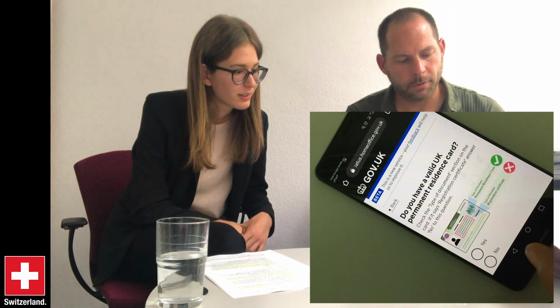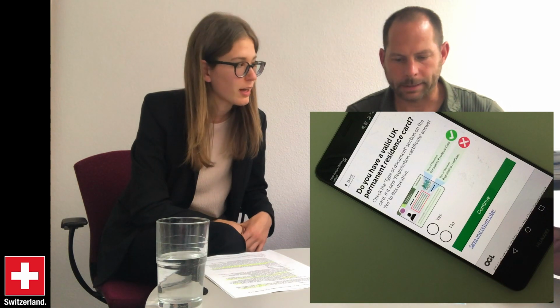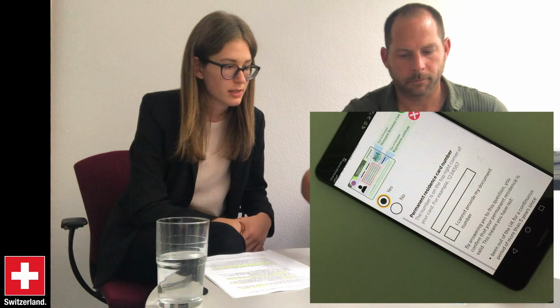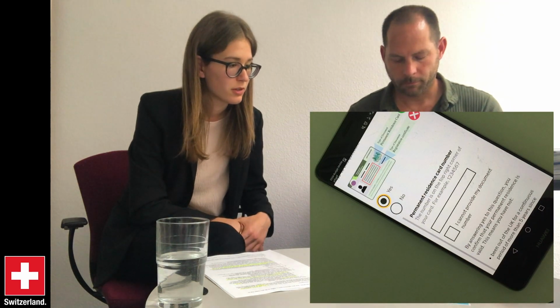Do you have a valid UK permanent residence card? Yes. You have one, right? Okay, so you want to do yes then, and then you need to enter the number of your permanent residence card. I assume that's the number on the top right corner. Yes, I think so. Yeah. Can try with this one. I think it will recognize if it's not the right number.